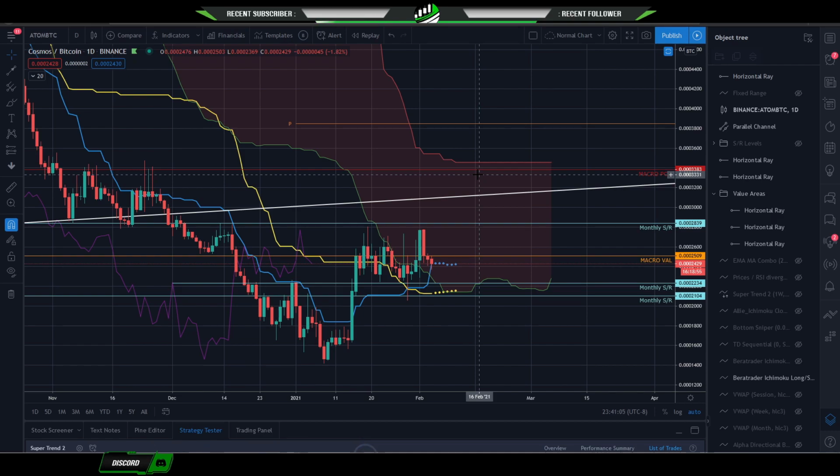analysis, maybe other indicators if that's your thing, but finding confluences to help give your trades and your zones a little bit more strength, if that makes sense. It helps build confluence. The more confluences you have, typically the better that trade is going to play out, for instance.